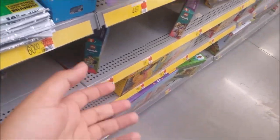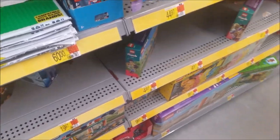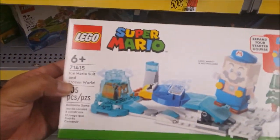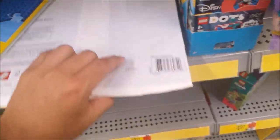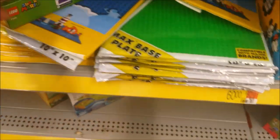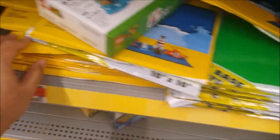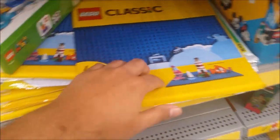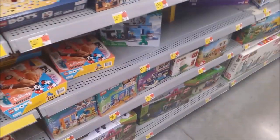They don't have anything new for this year. Might have some new sets. I found this Lego Mario set right here, which is actually pretty cool. I still need to get some Mario sets. Also, the classic baseplate, now they have it in this paper packaging instead of the classic plastic. I think they're going eco-friendly because people are these days, and I respect that, and I'll keep my mouth shut.